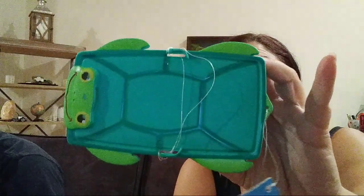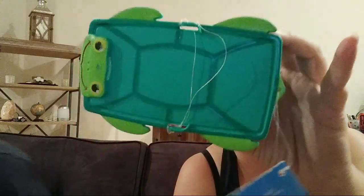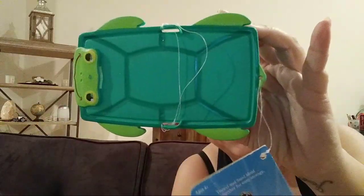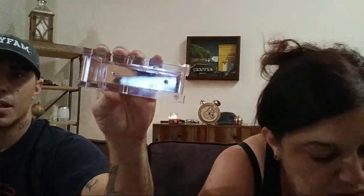Oh, and we are saving the best for last, just to let you know. This is the coolest thing ever, okay? This is a little toy for kids for the sand, and it makes little bricks on the beach. It's called a sand brick building. What is this? A tape dispenser. That's so cool. Oh my gosh, I didn't know what that was. A tape dispenser.